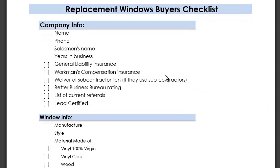The first part is really straightforward. Company info. What you do is you print out one checklist for each company you're going to meet with. I recommend that you meet with 3 companies, get 3 estimates. It really helps to keep their pencil sharp and keep things in check, and it really just maximizes the potential to get a great deal when you get multiple estimates.